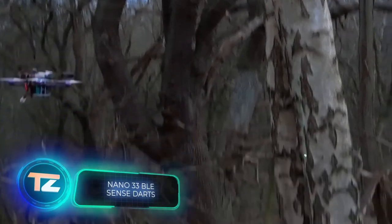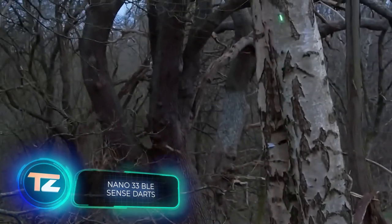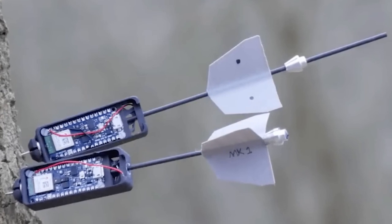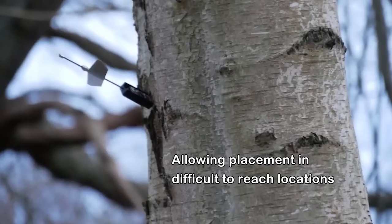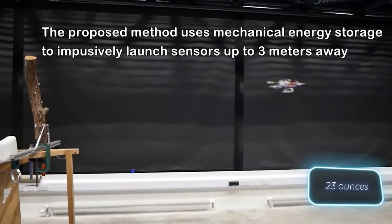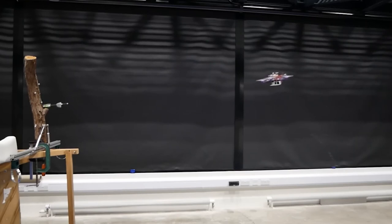Have you seen how action movie heroes mark the car of the bad guys with a spying device? The authors of this project offer something very similar. This drone shoots darts with a variety of sensors built into them. There are plenty of applications, from assessing the condition of hard-to-reach equipment to exploring impenetrable jungles. It weighs 650 grams and can fire up to 17 darts on a single charge.